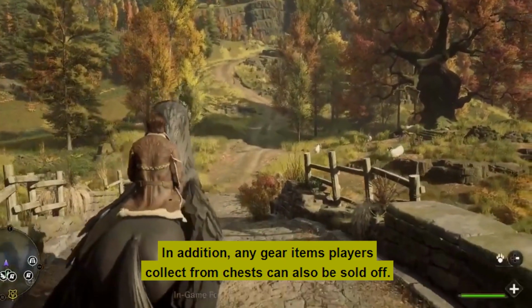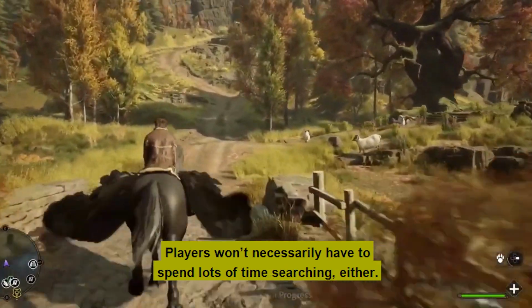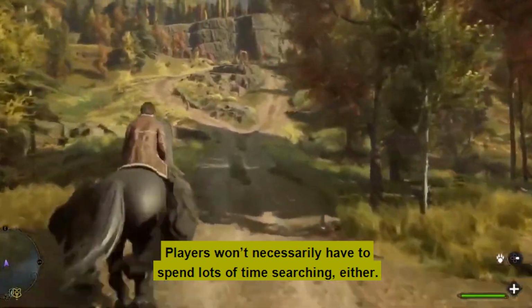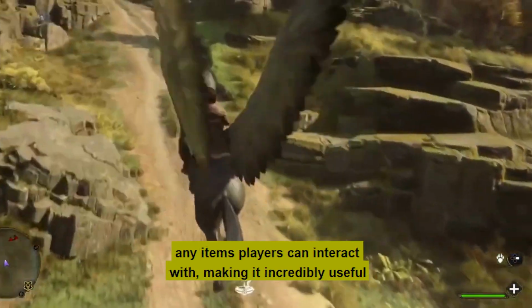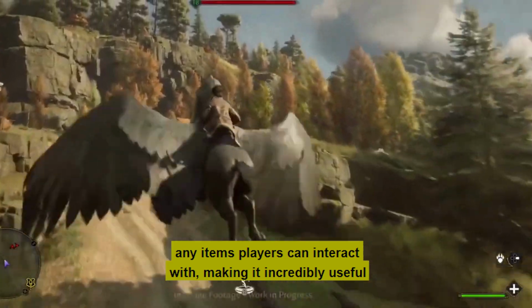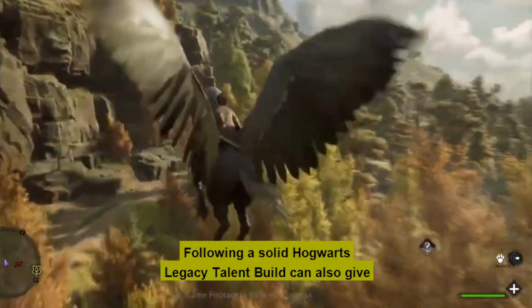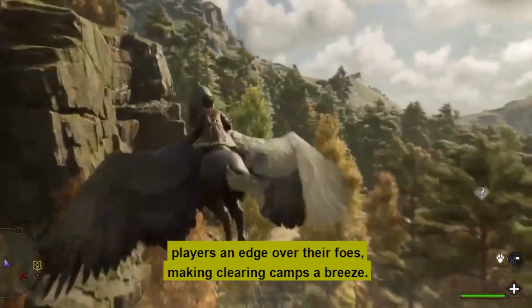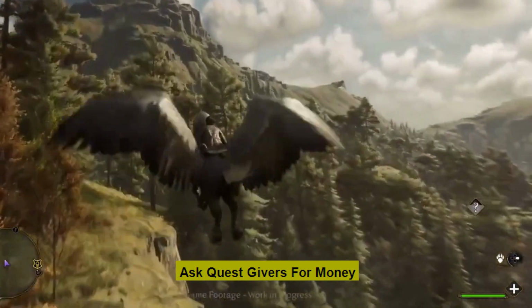In addition, any gear items players collect from chests can also be sold off. Players won't necessarily have to spend lots of time searching, either. Revelio is a beginner's spell in Hogwarts Legacy, but it also highlights any items players can interact with, making it incredibly useful for searching and looting camps. Following a solid Hogwarts Legacy talent build can also give players an edge over their foes, making clearing camps a breeze.